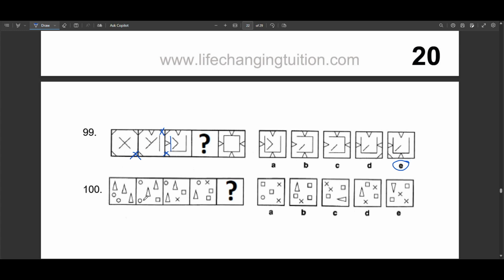Last one, 100, you got 3 triangles and 2 circles, and then you got 2 circles, 2 triangles, 1 circle. So let's see, we've got 2 circles, 2 circles, 1 circle, 1 circle. Should be 0 circles here. If we look at the triangles, you've got 3, 2, 2, 1, 1, I would assume is what the pattern is going to be, like 3, 3, 2, 2, 1, 1. So we should have 1 triangle, 0 circles.